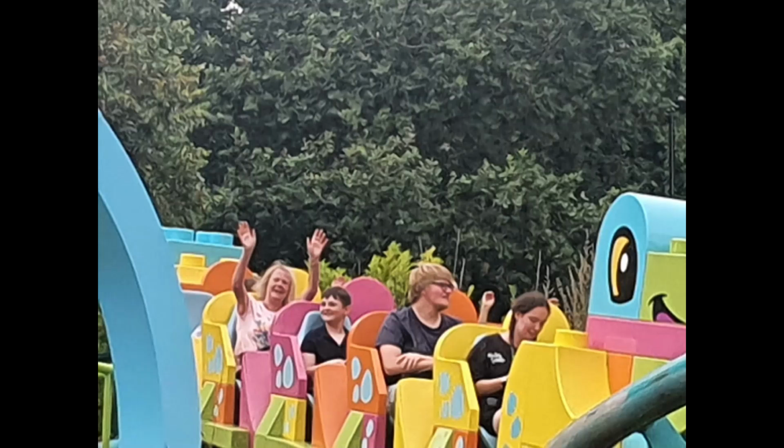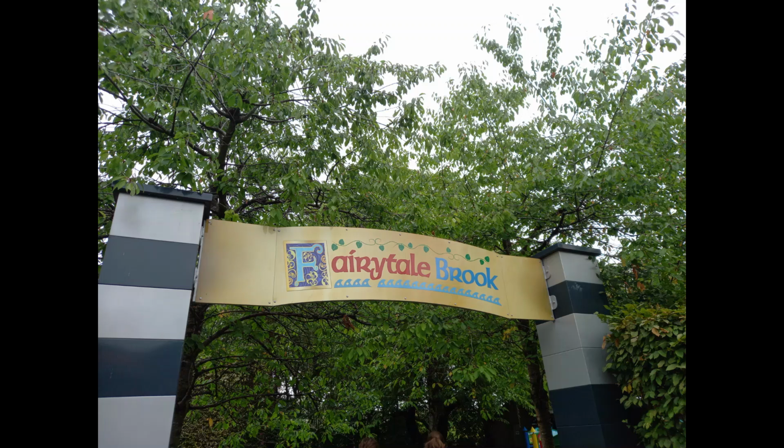audience of Legoland Windsor. And then we headed to another ride, and this is also in Duplo Valley, and this is Fairy Tale Brook, which is the boat ride. And this is a really fun ride, obviously taking you through various different fairy tale scenes. It is a really well themed ride, and it is very relaxing.